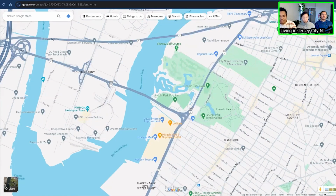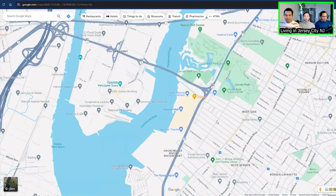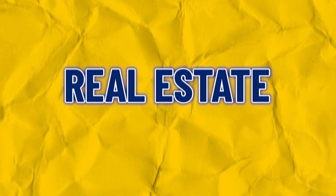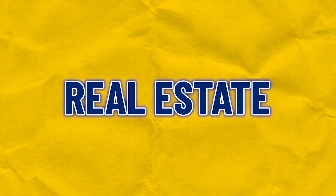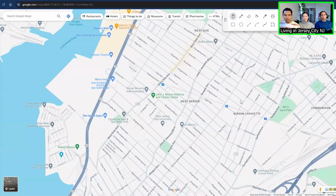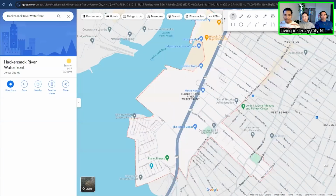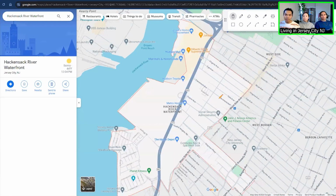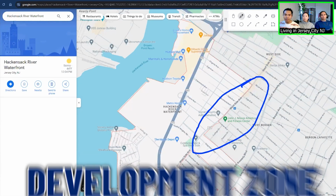All right, so aside from being very commuter friendly, proximity to everything else, and offering amazing restaurants, what does the real estate of West Bergen look like? So the Hackensack River Waterfront is home to a lot of large development projects that have been going on in the past few years. Some would call this the redevelopment zone right here in Westside Avenue.